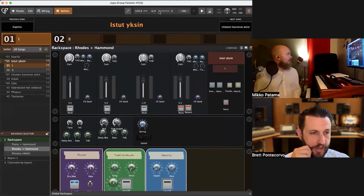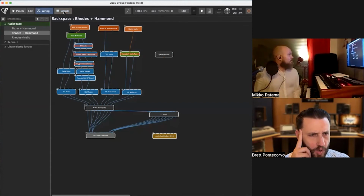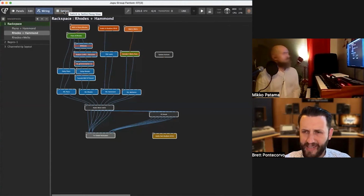This is awesome. So have we missed anything in your Gig Performer setup? I'm trying to make sure that we don't skip over it. Was there your synthesizer?